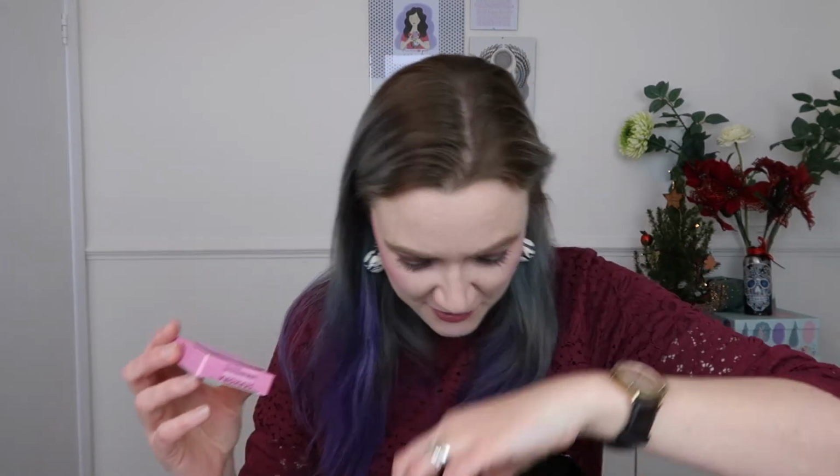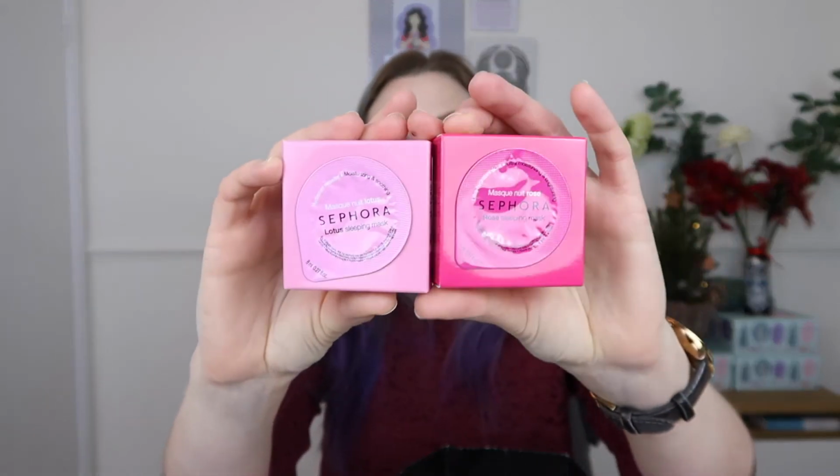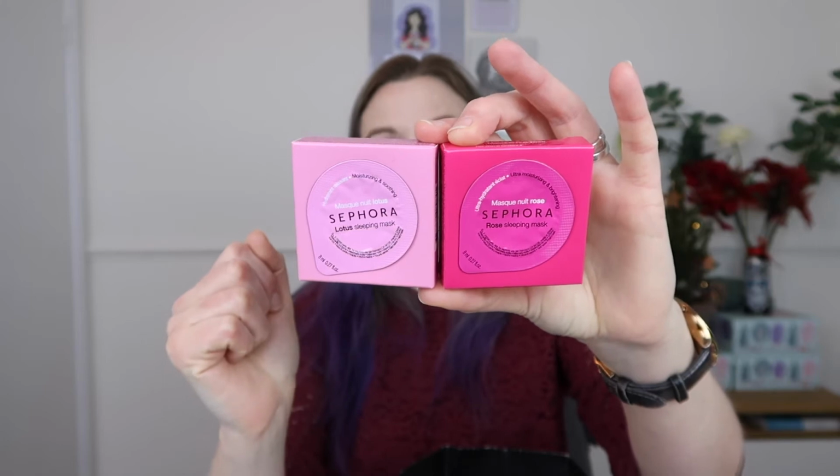Now I picked up some Sephora masks because, you know, girl has to have masks, and my skin isn't there. I need a good face mask. So we have a Sephora Lotus sleeping mask, Rose sleeping mask, and they come in these little pods, and you can pop them out. I also have lots more masks. Please bear with me, colour.